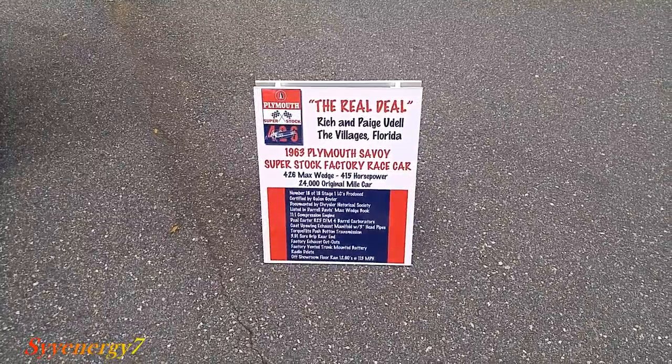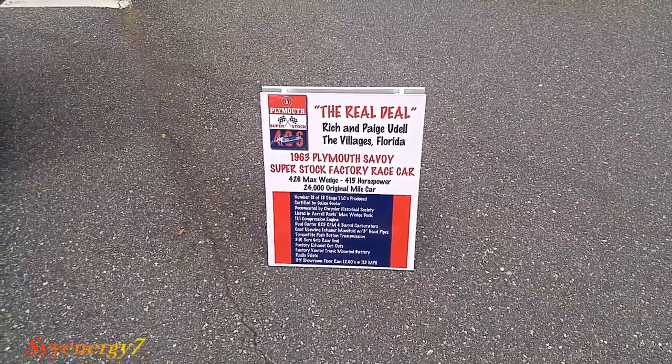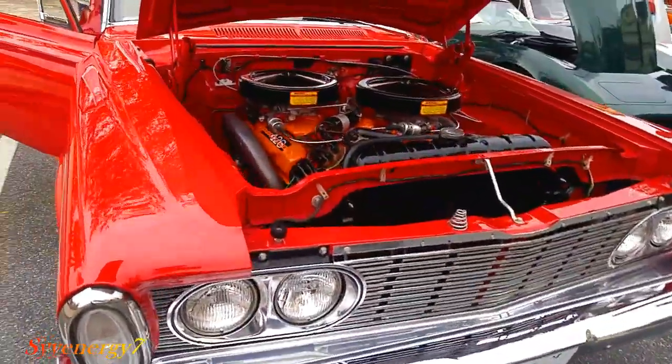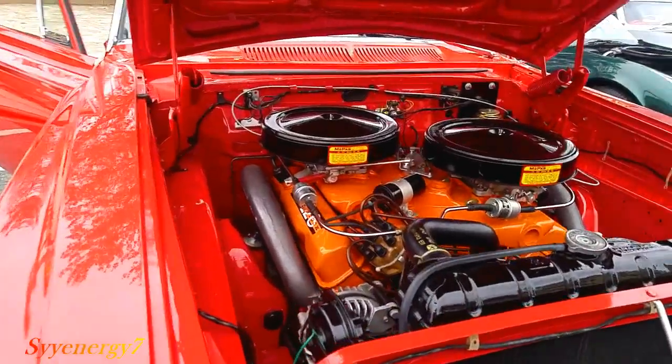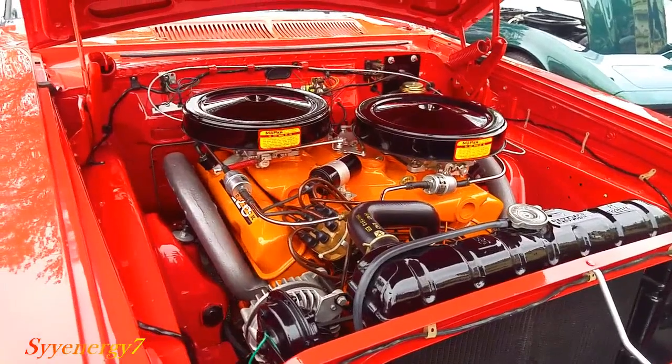Ran 12.60s, 113 miles an hour. So, factory vented trunk-mounted battery, radio delete, factory race car. Look at this. You got the cross manifold. This is exactly how it came from the factory.